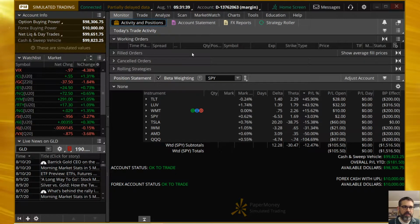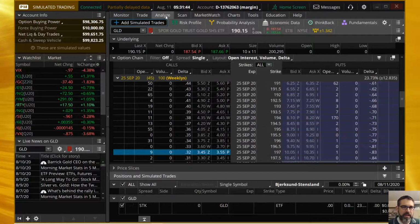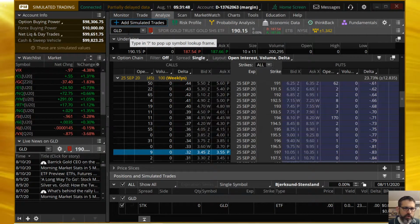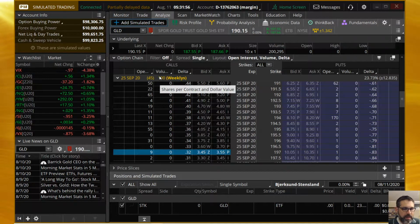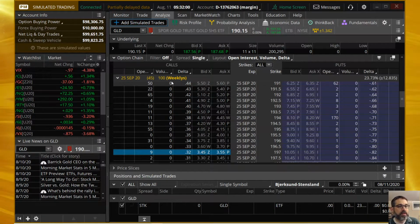All right, I've done that. Now let's move on to putting this trade on. So we're going to go over to this Analyze tab. Make sure that GLD is typed in here. And we're doing a short call vertical. We're going to be in the September 25th weeklies, which I know if you're like me, you hear about weeklies and you're not that excited because usually the liquidity is blech, right? GLD is very liquid though, so we'll see what we're looking at here.